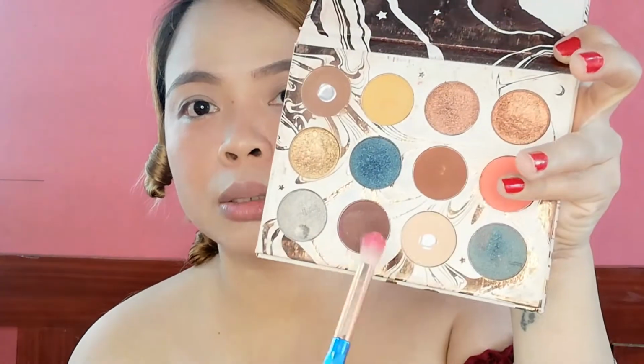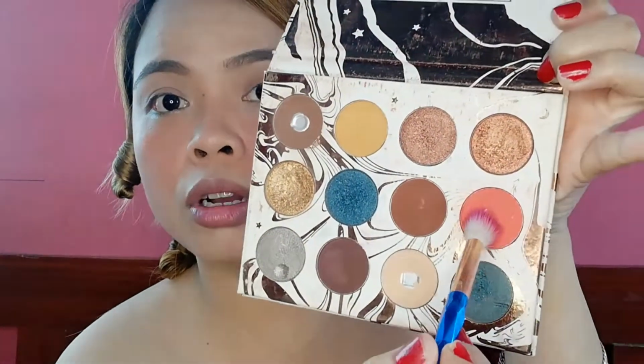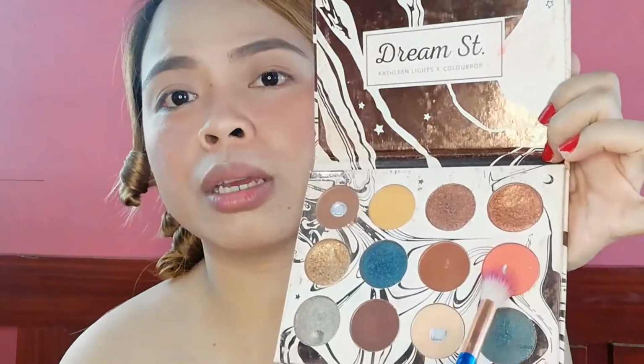First, we will put some base. This one, I will use this color for our base. Then, use another brush. Talagang kayang-kaya yung mga brushes ko ngayon, guys. Use this brush. Then, we'll get this color. I think it's color pink. Sweet Dreams yung name niya.